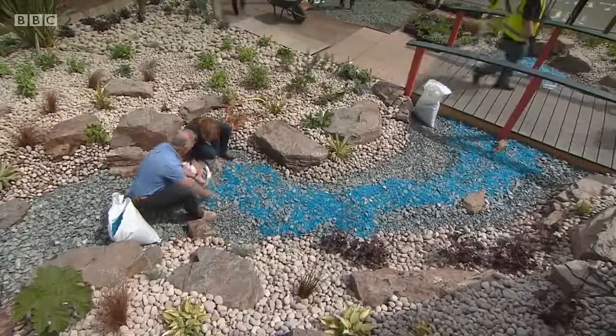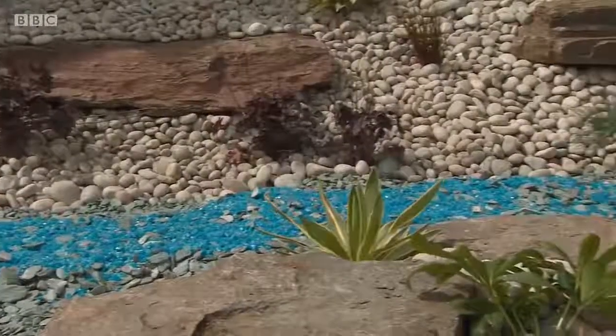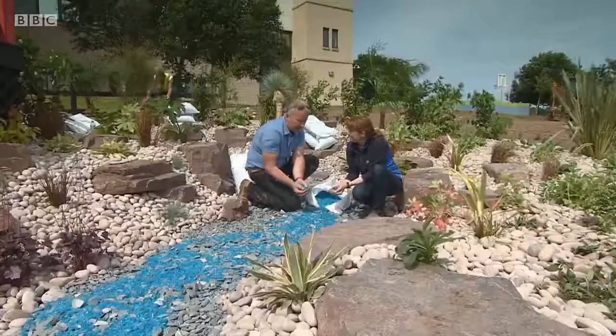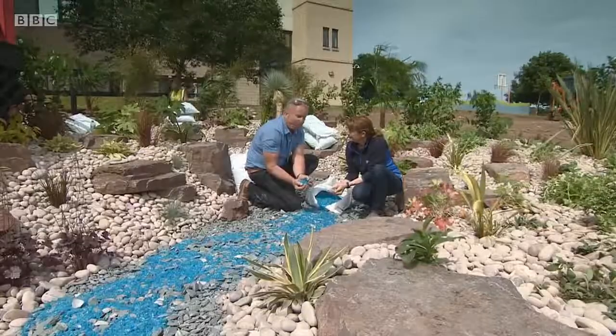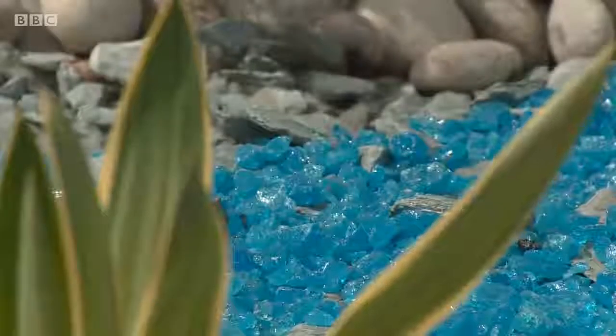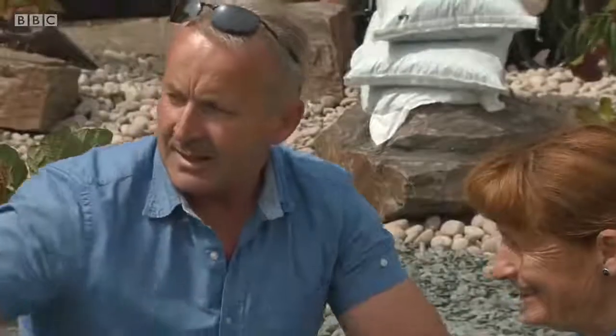Jake, this recycled glass, it's absolutely appropriate for this dry riverbed. It's a cracking show here, a colour. It's quite a tactile product, and bear in mind where we are at the Children's Hospital, it's something that's going to entice the children to come and stand at that bridge and look up this dry riverbed. It's perfectly safe, there's no sort of sharp edges, and it looks like water at the moment. It's really glinting in the sunshine.